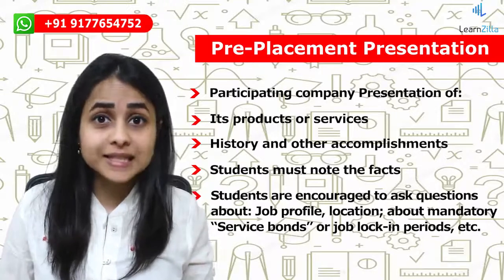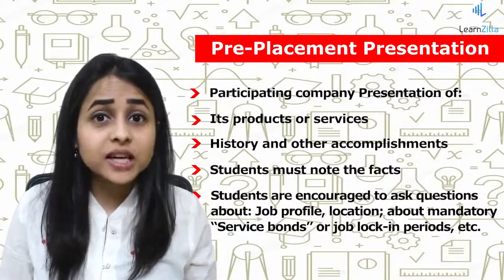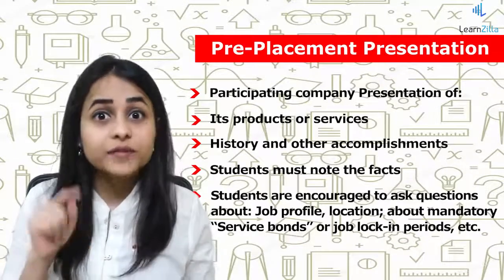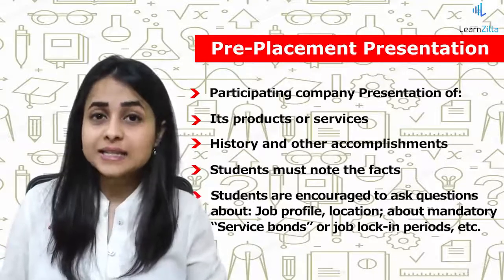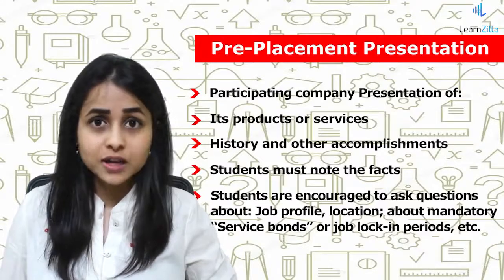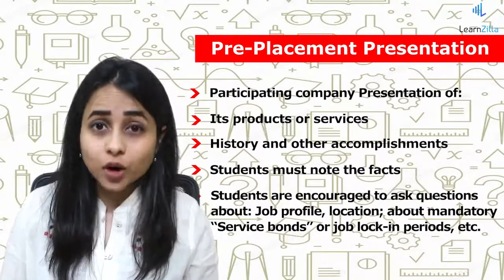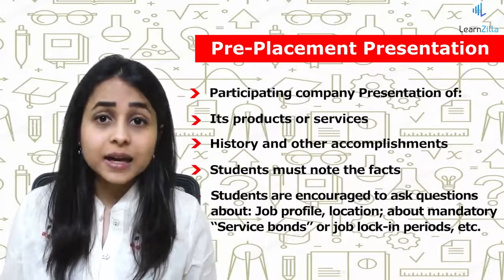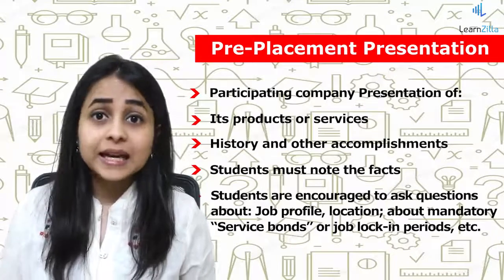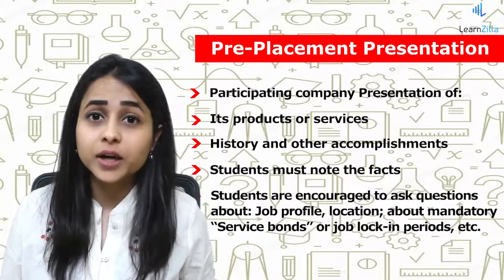It's also advised that students make this entire activity as engaging as possible. You should actually ask the representative certain questions about the company, about the job profile, or in fact the location. You should also ask the representatives if this company requires a mandatory signing of service bonds or if there is a lock-in period for the job contract. For anybody who does not know what a service bond entails, it basically mandates a recruited student to pay a monetary fine in case he or she leaves the company before the ending of the stipulated service bond term.